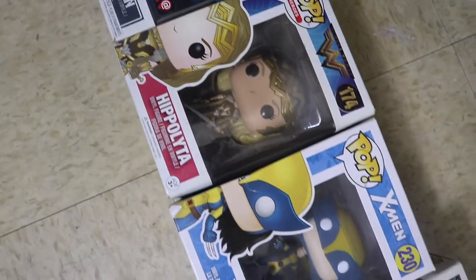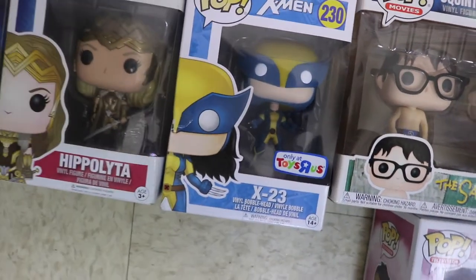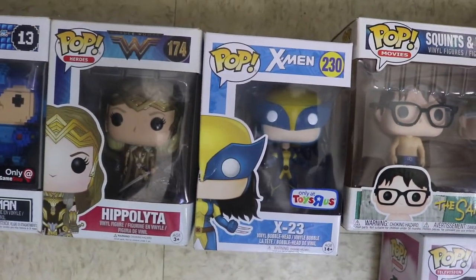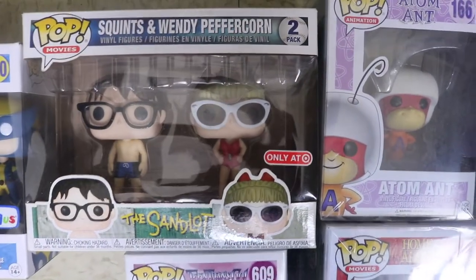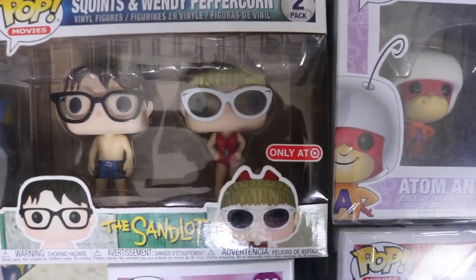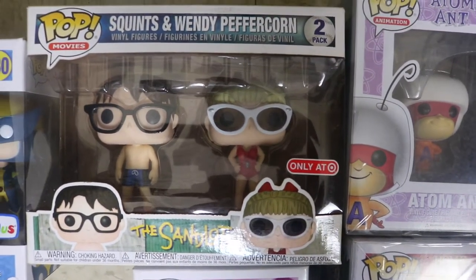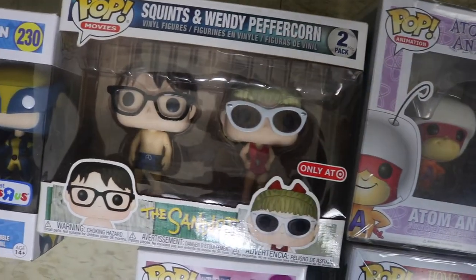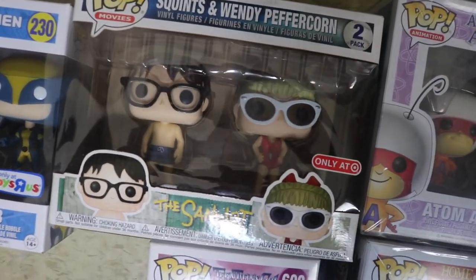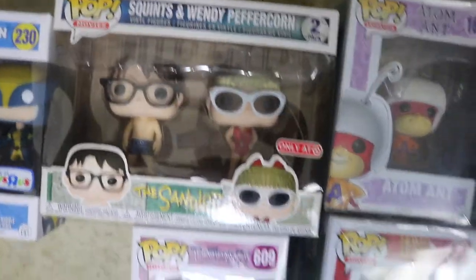Next to him, we have Hippolyta from Wonder Woman. Then we have the X-23 Toys R Us exclusive. Next to that, we have Squints and Wendy Peppercorn from The Sandlot. Definitely one of my favorite movies growing up. Still one of my favorite movies to watch today. That pool scene, him lusting and fantasizing about the lifeguard, Wendy Peppercorn.